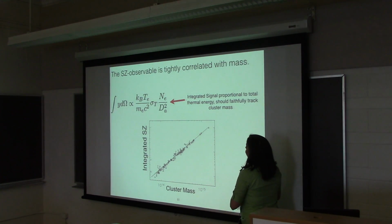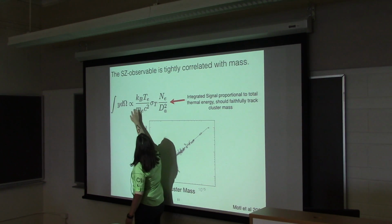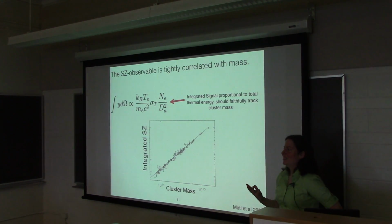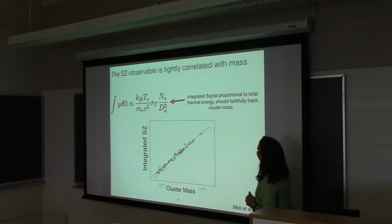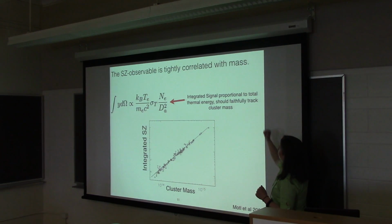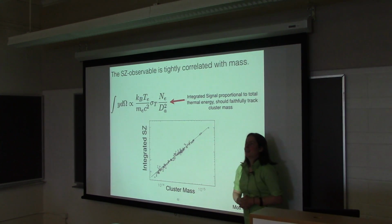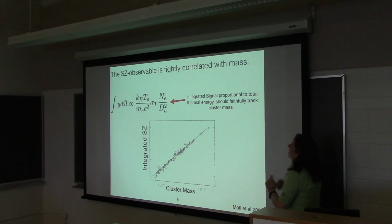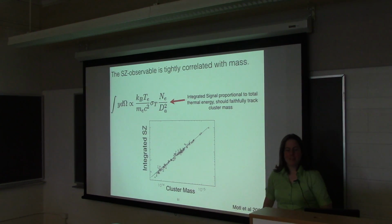The other critical thing is that this observable, if you notice here, this is what we observe, n_e k T, is proportional to the thermal pressure in these systems, and that's tightly coupled to the mass of these systems. So the integrated signal, Y_SZ, is proportional to thermal energy. It's a low scatter proxy for the cluster mass, about 5 to 6% if we can measure Y_SZ perfectly, and about 18% when you fold through all of the SPT characteristics, which I'll talk about.